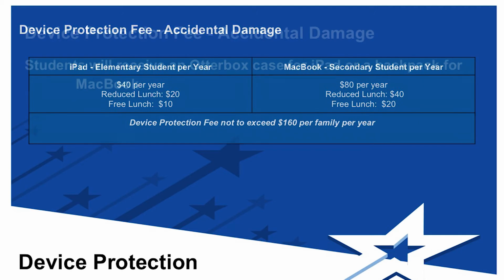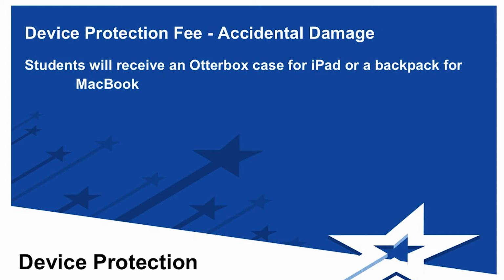To ensure our devices are protected as much as possible, MISD provides a robust case for the iPad and a backpack for the MacBook. Students can personalize their MacBook with skins. Additionally, students can use their own backpacks provided the backpack has an interior padded area designed for laptops.